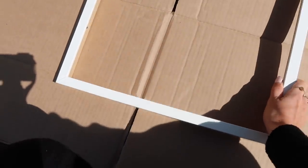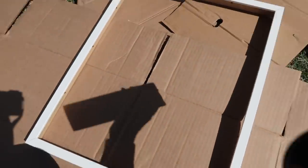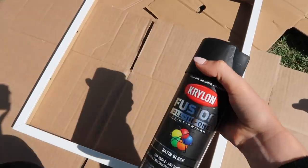And it is super sunny out today. It's pretty cool out, so that's good actually, because with the spray paint, you don't want it to be too humid. But it's so sunny, so I'm hoping it'll dry off pretty quickly.